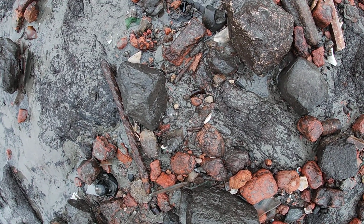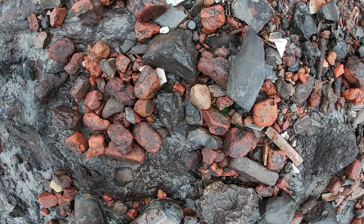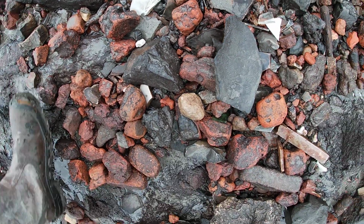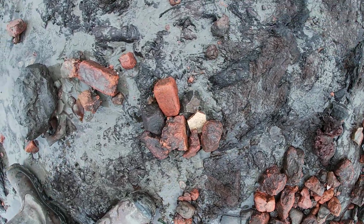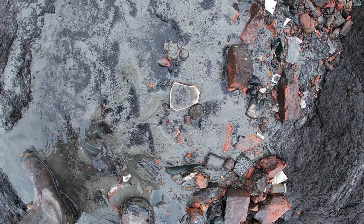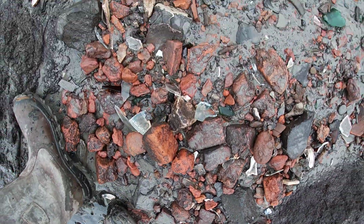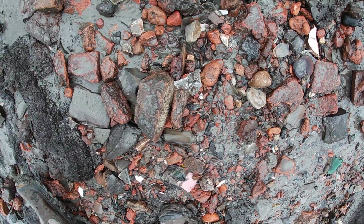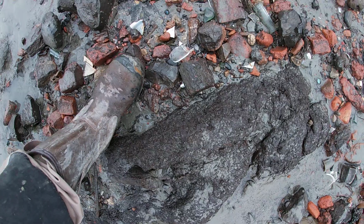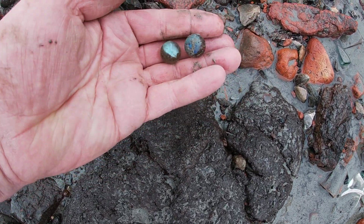So, and in a couple of minutes we cross a small creek and go to an area that may be very interesting today. Did find a couple of coins there last time. Had them on the camera. You may not have seen that already. Marble. Love it. Marble. Great.